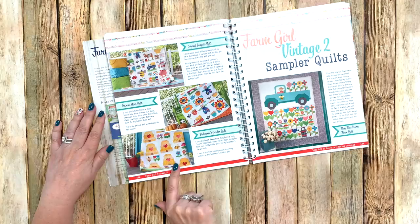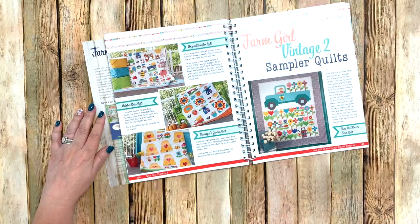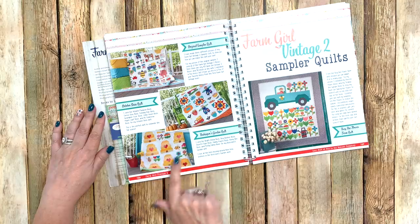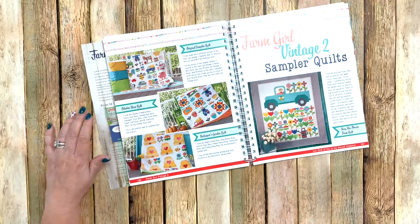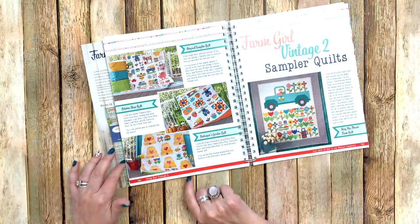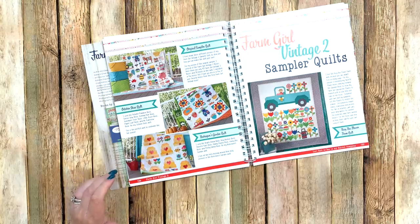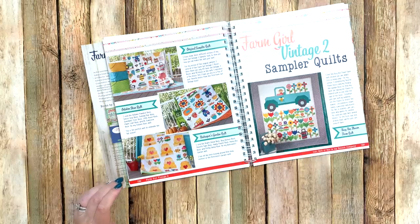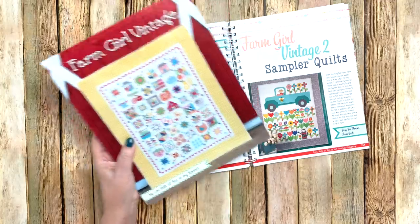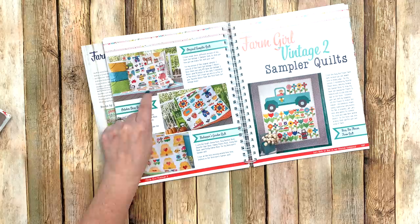And I did 12 inch of my beehive block, and then I did my honeybee block in 6-inch, like flying all around the hives, and then put flowers all in between. And for one of my workshops that I did in Arizona, I did another quilt where I took my Rise and Shine rooster from this book, and my mama hen and baby chick from this book, and put that together in a quilt using this setting as well.